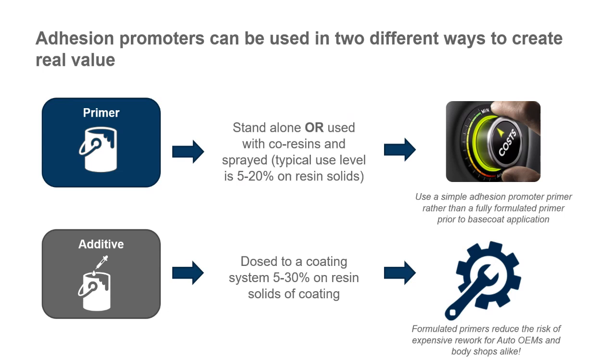At a low film build, 0.1 to 0.3 mils is typical. Or these can be sprayed when mixed with co-resins. The typical use level there is going to be 5 to 20% adhesion promoter on resin solids. And if they're used as an additive application, normally they're dosed to a coating system at 5 to 30% adpro on resin solids of the coating. This can be as a formulated primer or such. So very simple methods to obtain the adhesion that you need.